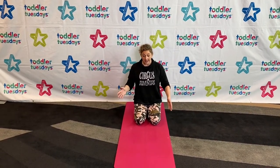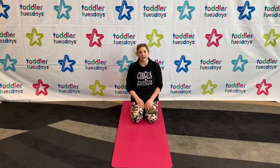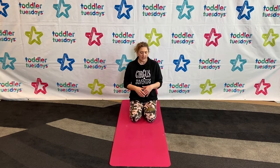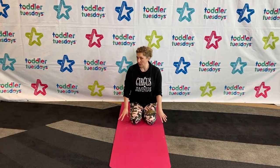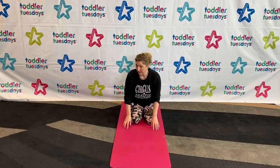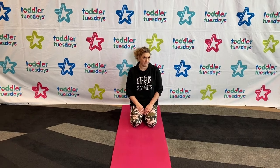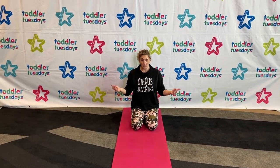So what you're gonna need is, I have a yoga mat here. If you have a yoga mat, or a blanket, a towel, or just anything you can sit on that you can pick up and move around, you can use that. And this is no ordinary yoga mat. I know it looks like one, but what this really is, is a magic carpet. And this magic carpet is gonna take us anywhere we want to go.